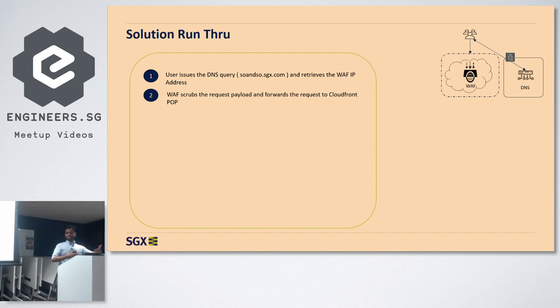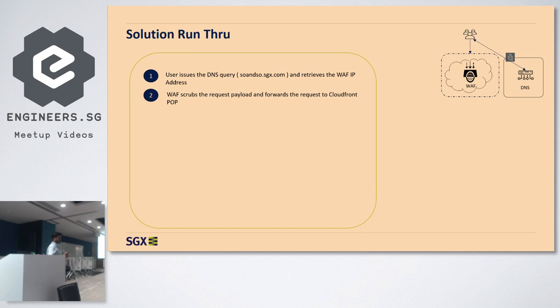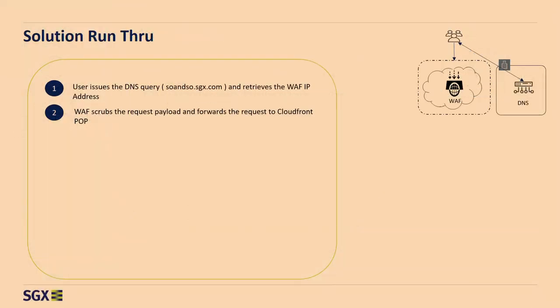So if you run through the solution, the user issues a DNS query, let's say so-and-so.sgx.com, and it resolves to the WAF public IP address. This WAF public IP address scrubs the request payload. It does all the layer 7 scrubbing, and it forwards the request to the CloudFront POP. Before forwarding, it resolves the distribution to a CloudFront POP IP based on a lot of parameters like network congestion, cache availability, server capacity, quite a lot of metrics, and the WAF forwards the request to the POP.